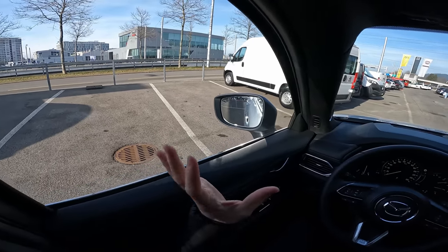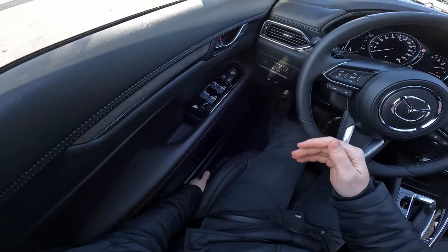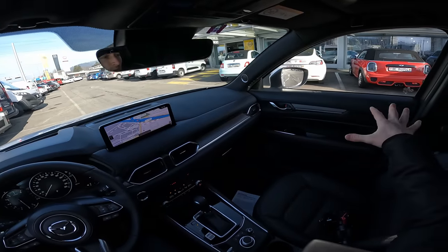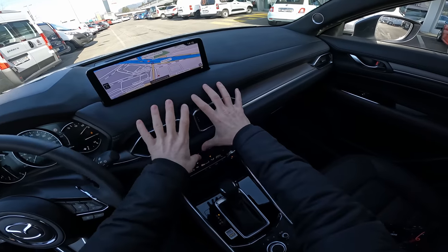Big mirrors, great visibility around the windows. What I notice also, the seats, guys, have a tall driving position. You cannot put it down, but it's lovely. I mean, the way you see, you have a tall driving position is just perfect. I love also this design.